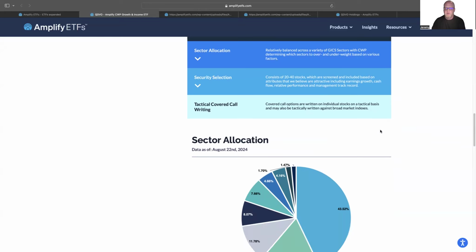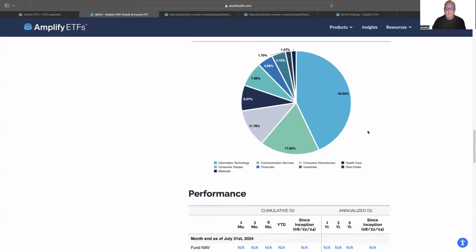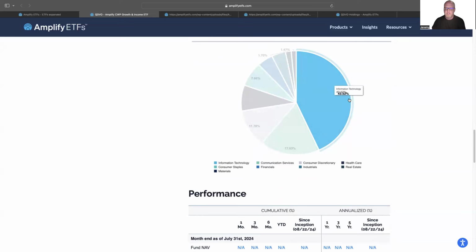On top of all that, they're going to do a covered call option strategy on individual stocks on a tactical basis. That's what I was talking about earlier. So you get the situation where if a covered call makes sense based on the outlook in the short term, they can write a call on that to gain additional income, or they can leave it unwritten and you just get the capital appreciation. Some sector allocation as of today, you see information technology is the highest percentage at 43.52, followed by consumer staples at just under 18%.